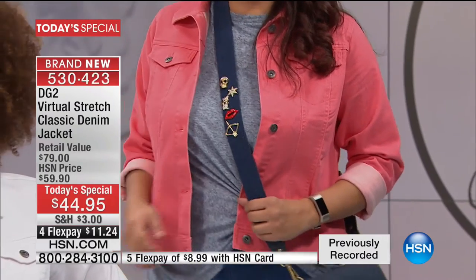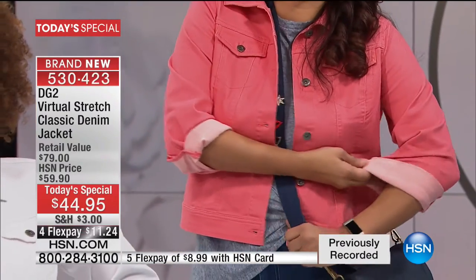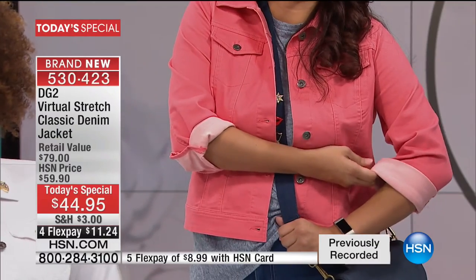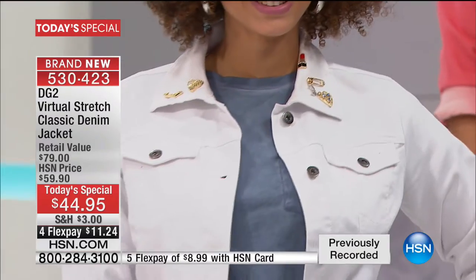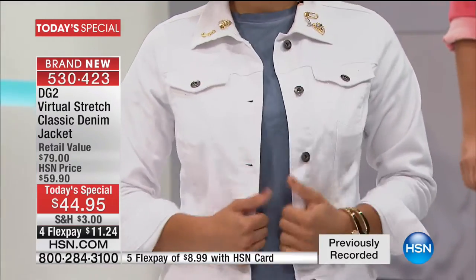We all crave a great jean jacket. Everyone, and I don't care what age you are. You could be 19, you could be 99. And you know why? Because no matter what magazine you look in, you see jean jackets worn in 1,000 different ways.